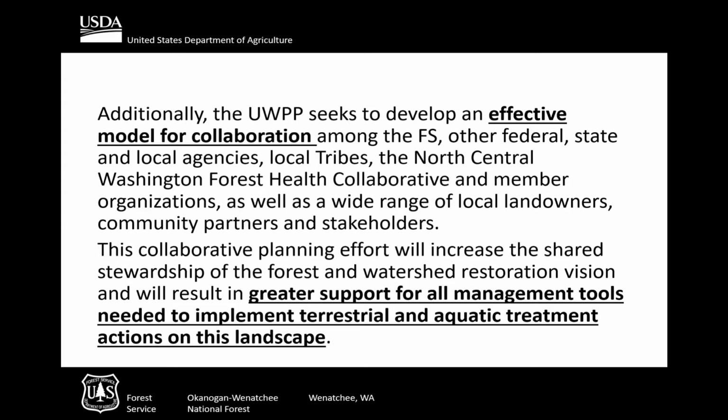But then what I really want to touch on is the next part, the big important part of this: the effective model for collaboration in this process. And then what we're trying to get to is that second part, the collaborative planning effort that increases the shared stewardship over the forest, and in turn creates that greater support that's needed for us to implement these actions on the landscape.